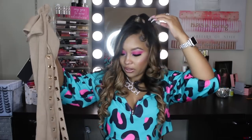This could be dressed up or down. Like you could totally wear this out on a night out or whatever. Or you can make it more casual and wear it as a daytime outfit, which is what I would do.